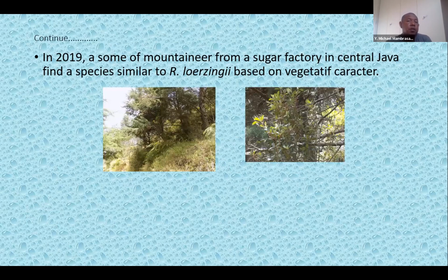Following is the picture of the rhododendron that's similar to the Rhododendron loerzingii in the wild. This species is found in Sumbing in Central Java. And then the team sent me the picture of the species. You can see this species is a small shrub, and the shape of the leaf is the same as the Rhododendron loerzingii based on the specimen collected in the Herbarium Bogoriense.